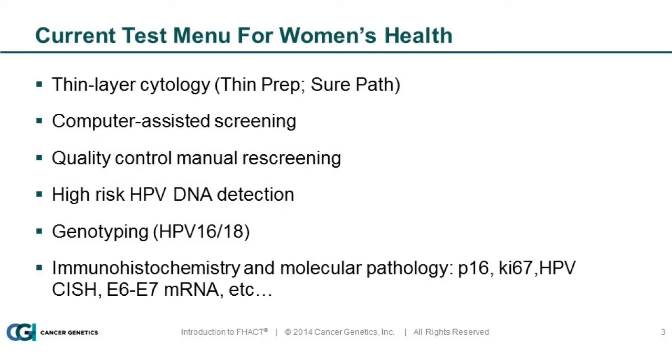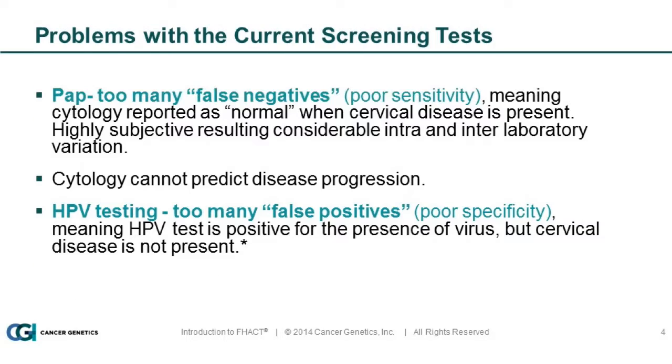First of all, none of these tests can tell you which individual woman with abnormal cervical smears will experience disease regression or significant disease progression. Cervical smears present too many false negatives because of poor sensitivity. HPV testing exhibits too many false positives because of poor test specificity.